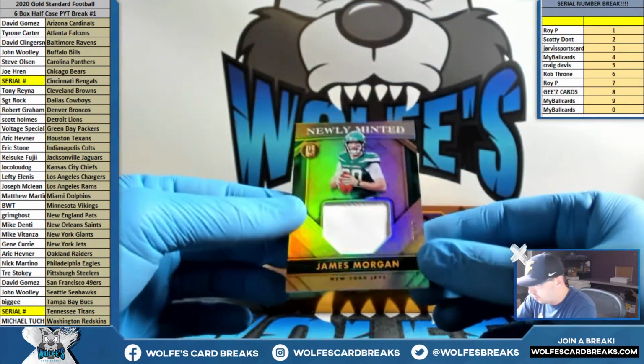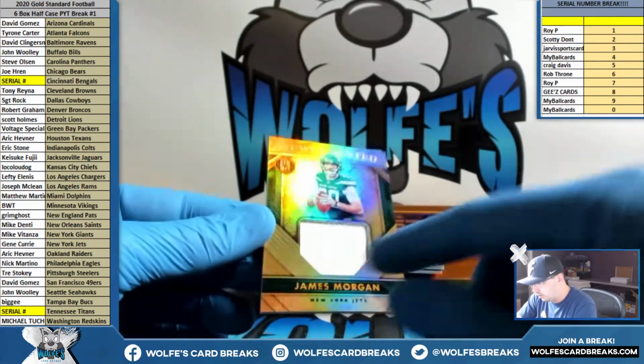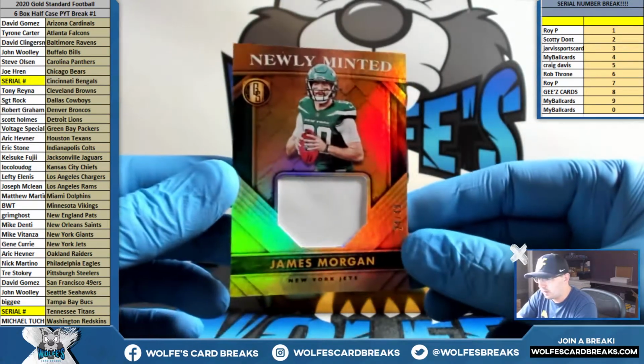James Morgan, patch. It's all white patch, though. You can see some threads up there. 24 out of 49 for the Jets.